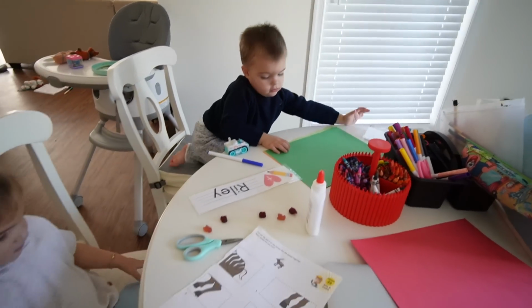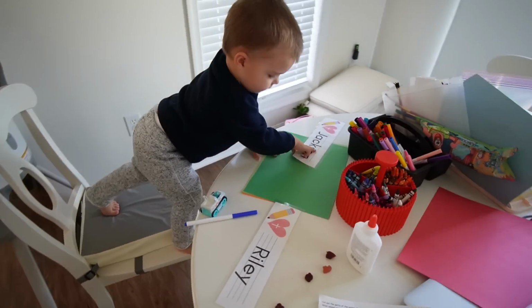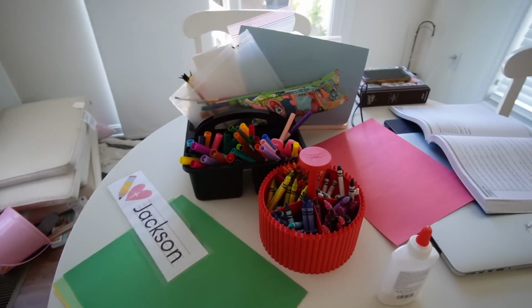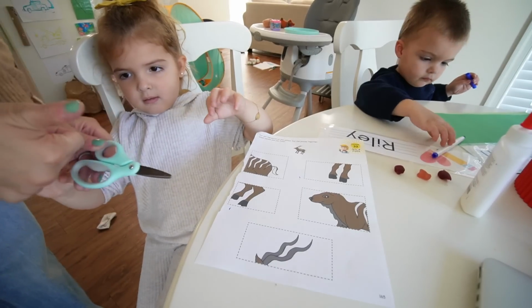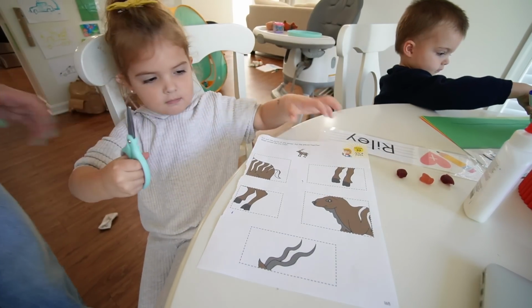Whenever Riley has to do arts and crafts, sometimes I'll just bring out an extra paper for Jackson because he really likes to draw and stuff. Jackson, you're going to fall off the chair. So we hold the scissors with our thumb in the little circle. Our thumb goes in the little circle and then the rest of our hand there.